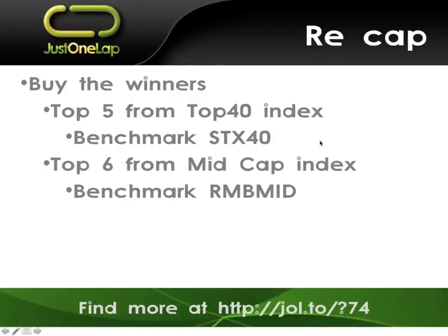So what we're looking for is, within the top 40 index, we buy the top five. When I say winners, we simply do a scan of the top 40 shares, add in dividends, and buy the five winners. Simple as that, and we hold them for a year.